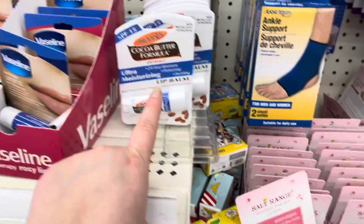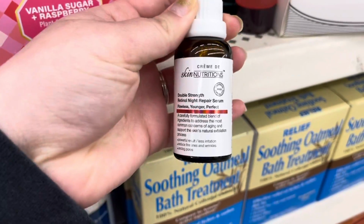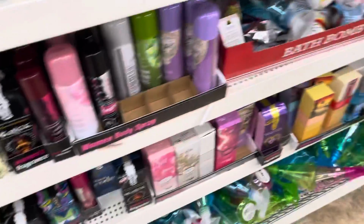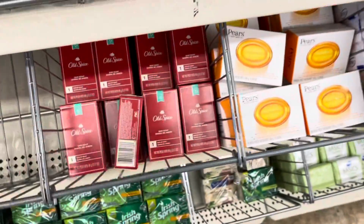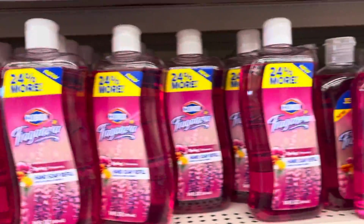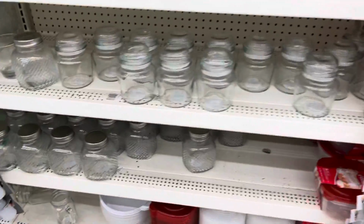Yeah, we'll have this one, Palmer's, or Vicks, the cherry one too. There are perfumes too. Allspice right there. They have the Gov Men Care. Probably gonna get more of some of those for my husband. Allspice as well. Those are new. Same with these. Those are new too. These are new. Those are new.